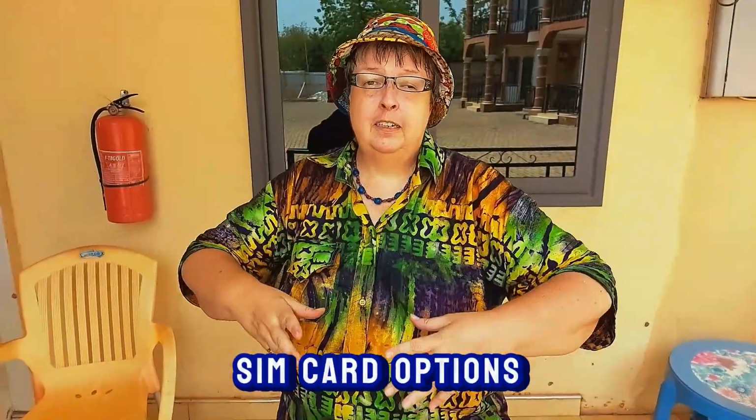Okay, so we need to take a minute to talk about SIM cards. Hands down, if your phone's unlocked and you can buy a local SIM card when you get into the country, it sounds like a hassle, but it is absolutely the best deal you're going to get. No doubt about it. There are international SIM cards and eSIM cards. They all cost quite a bit more than you're going to pay in country, which, hey, if that's your only option, then that's your only option.